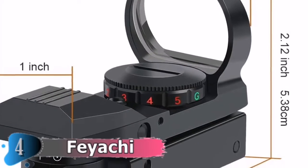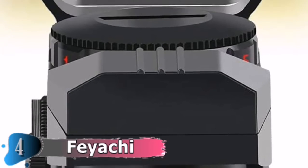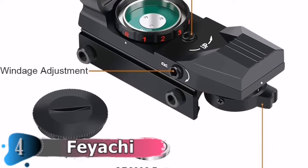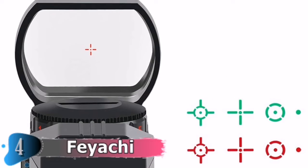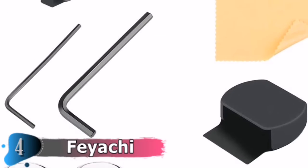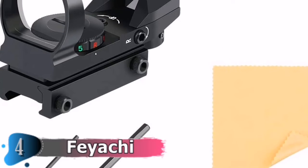A 33mm sighting system allows for quick target acquisition, and the open design keeps the shooter aware of his surroundings. Designed for target shooting and hunting, this lens has a wide field of view. The dot system can be set to red or green in any of 4 different reticle styles. It's like seeing 4 different sights in one. It's lightweight but tough, and with the rail attachment system, it'll securely mount to your rifle or shotgun and last a long time.